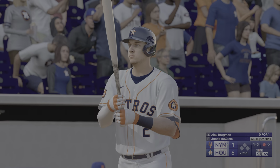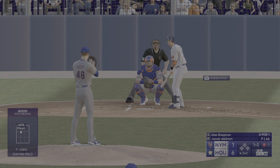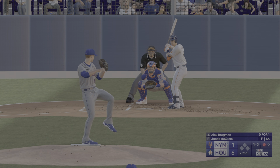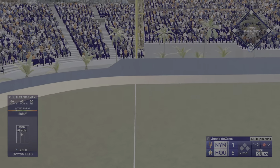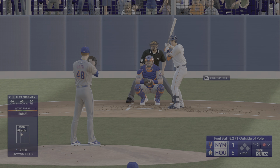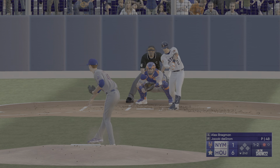Next offering is in for a strike. One down, bases empty. Turned on, but that's foul down the third baseline. Clearly he was geared up for the fastball right there. Maybe got a little jumpy and excited out of the hand, but he certainly didn't miss a stitch.